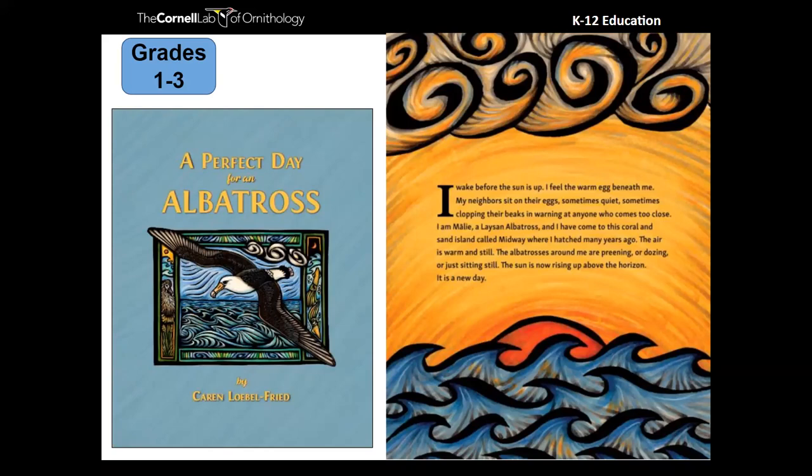The next book I want to highlight is A Perfect Day for an Albatross. This is a really lovely book. It focuses on Mayali, and I think I said that name wrong. I should have listened to the recording. But it's a Laysan albatross on the Midway Atoll, and it follows her through a day in her life. And it has just these really gorgeous illustrations. And so this book guide, I think, does a really great job of letting the art speak. And I'll elaborate on what I mean by that in a second. But it's from the perspective of this albatross as she's observing the world around her.